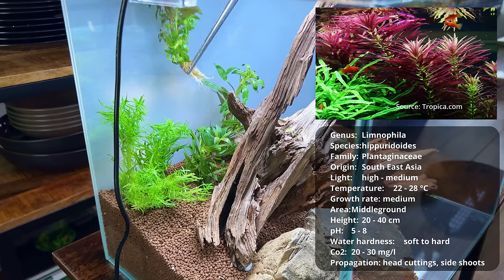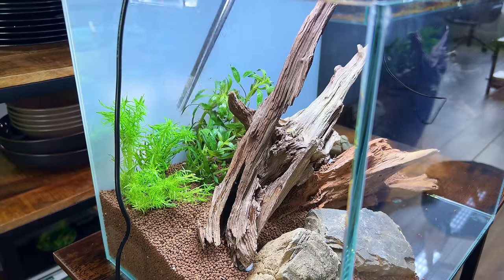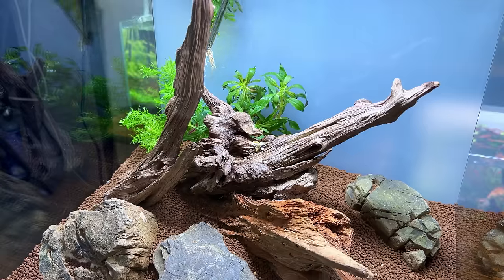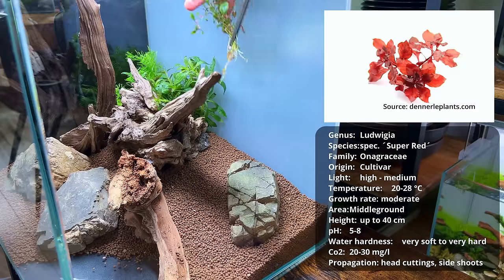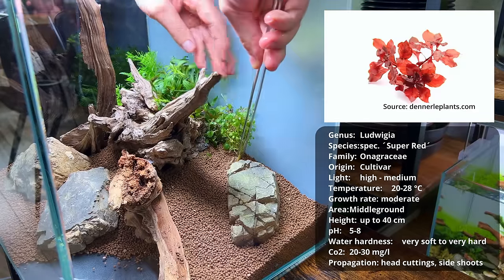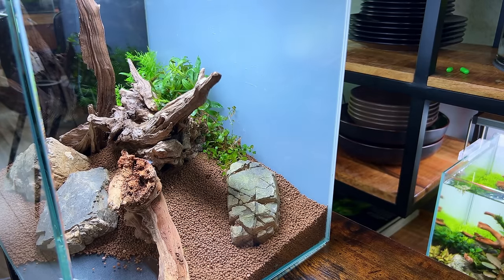Then to the right of the Pogostemon, I'm using the Limnophila hyperidoides. So I never used this plant before, but I've seen pictures and it looks amazing. So really hope it will do well in here. And I've got two pots of this Limnophila, so I'm going to use quite a lot in here. It's really going to be a focal point. Next to the Limnophila, I'm going to plant the Ludwigia super red. Yeah, just a really easy red stem plant. Even grows red without CO2 and medium light, so highly recommend it.